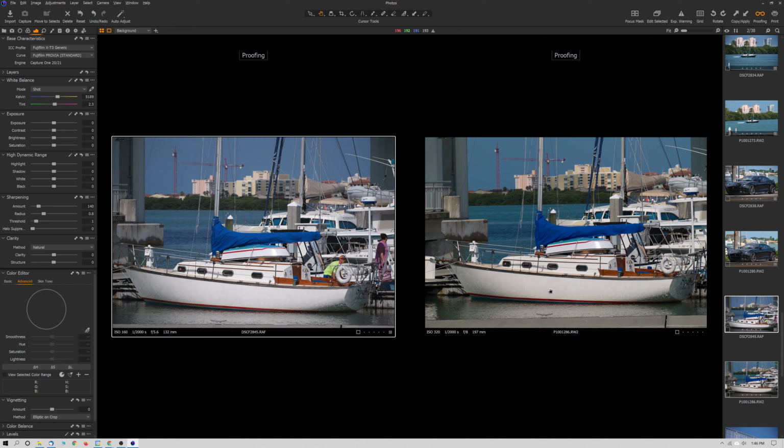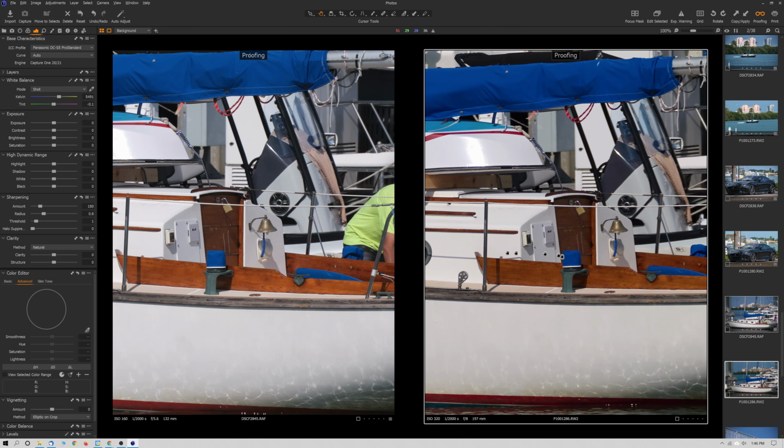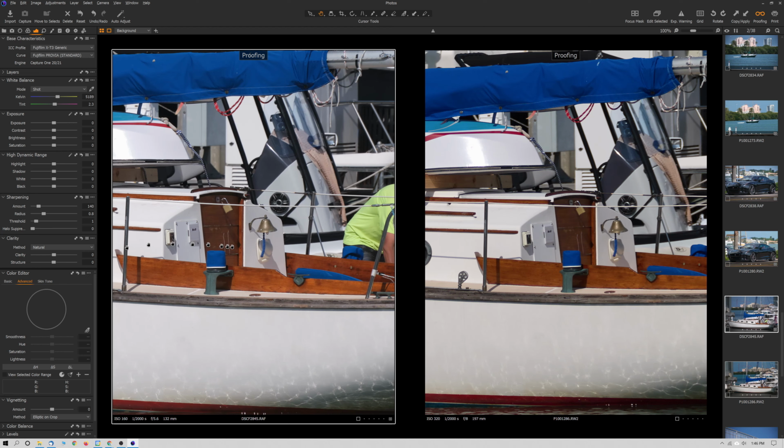Again, look at it. This one's actually looking like the brighter image. But we'll deal with that more later. But otherwise, here we go. Let's take a look at this. Zoom into this bell. Got no adjustments here, and thank God, give it to the Fuji.